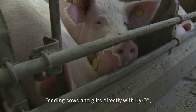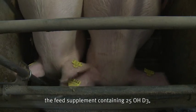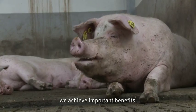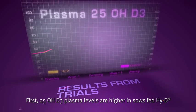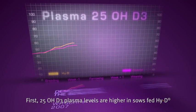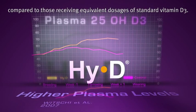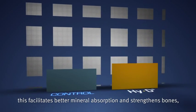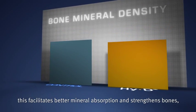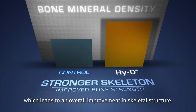Feeding sows and gilts directly with Hy-D, the feed supplement containing 25-hydroxycholecalciferol, we achieve important benefits. First, 25-hydroxycholecalciferol plasma levels are higher in sows fed Hy-D compared to those receiving equivalent dosages of standard vitamin D3. Secondly, this facilitates better mineral absorption and strengthens bones, which leads to an overall improvement in skeletal structure.